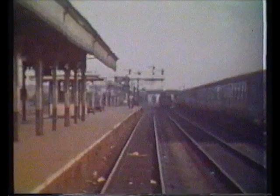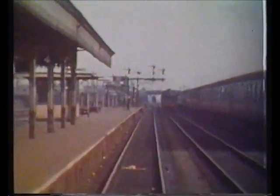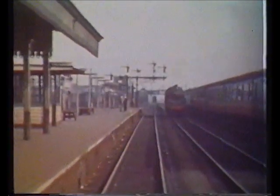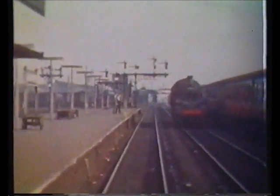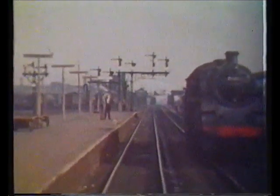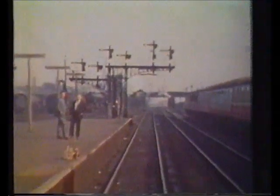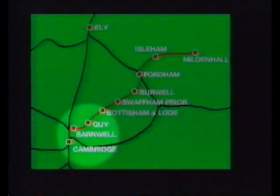We'll now take a journey along the branch in 1959. Notice the LNER lower quadrant power-operated signals at the northern end of Cambridge Station. These were to survive until the early 1970s. The trains for Mildenhall followed the main line to King's Lynn for a short distance and then diverged to the northeast at the junction station at Barnwell.